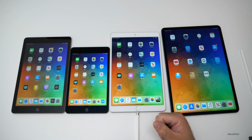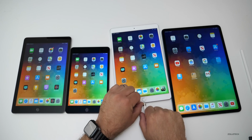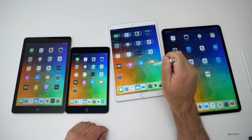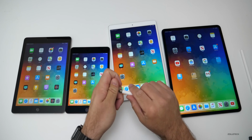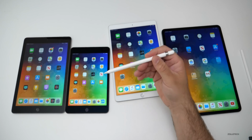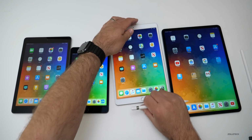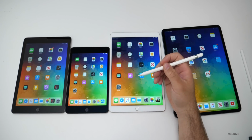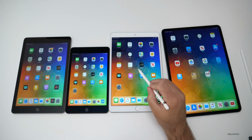And these also support the Logitech Crayon, supposedly, as well. So you'll see it takes a moment to pair, and hopefully it's paired already. I'm not sure. Let's see. It's not. There we go. So now it's working on the iPad Air. Now, if I want to switch the pencil from this device to the Mini or the 2018 iPad, you kind of have to plug it in every single time and then use it that way. Now, they are pressure sensitive.